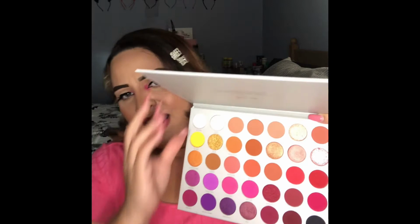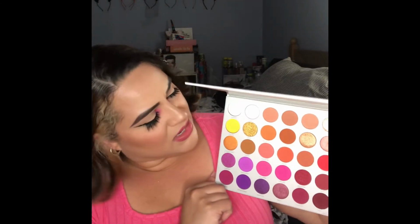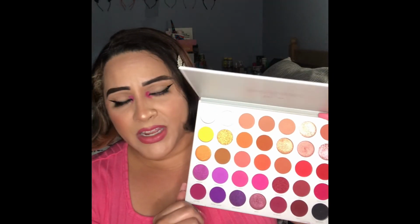So the new palettes, the first one is the Jaclyn Hill Volume 2 palette. So this palette is beautiful. Like, this speaks to me in every which way possible. I love this so much. My camera's not doing it any kind of justice.